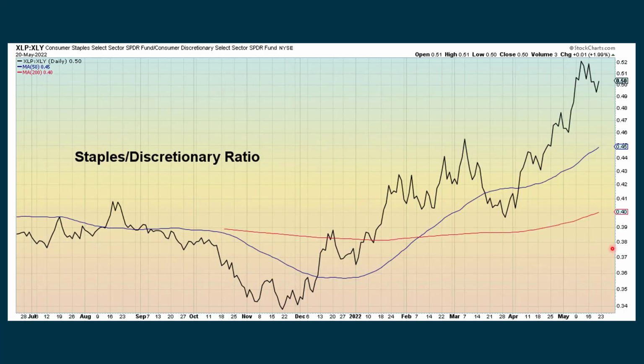Then staples. Staples are the things that you have to have, no matter what's going on in the economy. Discretionary are the things that make life nice or interesting. Ever since late 2021, staples have been performing quite well. They've seen some drawdowns, but overall, staples have been performing much, much better.